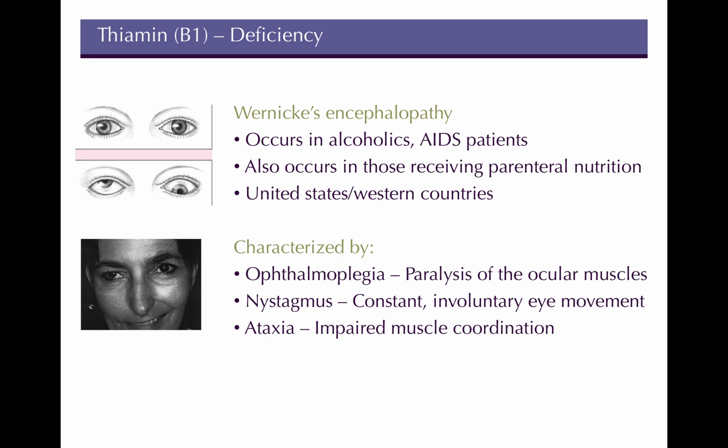Interestingly, a few years ago when I was teaching this, somebody went on the next year to do their rotations, and they actually pointed out nystagmus in somebody in the clinic they were working at. They picked up on it because they remembered this lecture, and they told the attending dietitian and the doctor. And it was diagnosed that they actually had a B vitamin deficiency.